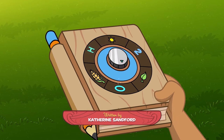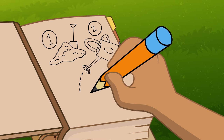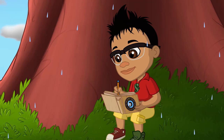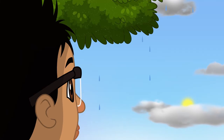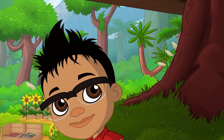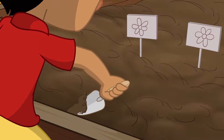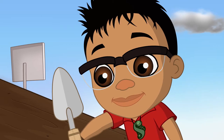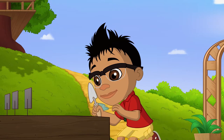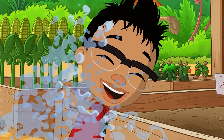Sunflowers, we need one tahi dirt, two rua water, and three toru. Yes! Sunshine! Perfect conditions! Interesting. Woohoo! Puddles! Careful of my sunflowers, Newts!